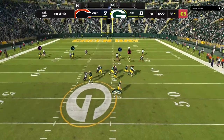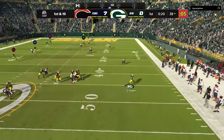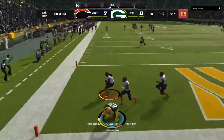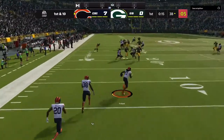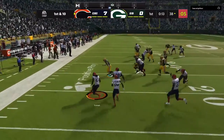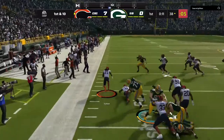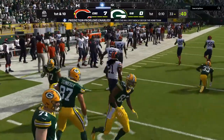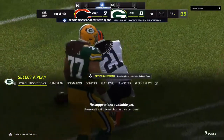To throw, it's Rodgers. Oh, he's going to let this go for the end zone. And this is going to be intercepted. It's Desmond Trufant. And it's a good return here as he'll get all the way up close to the 35.